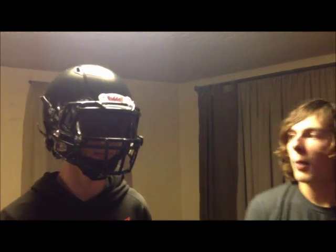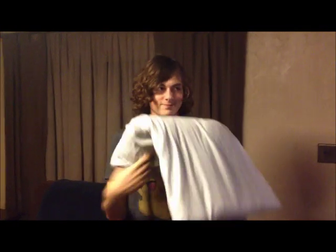Next, we'll be testing the protection of the two helmets. As you can see, Shobe has buckled up his Revo Speed, and instead of getting a fully fledged NFL linebacker to hit him, we're going to go with the second best thing. A rock hard, immovable object, an unstoppable force known as a pillow. Let's see how Shobe reacts to a big hit.